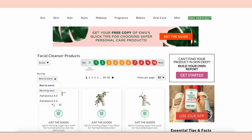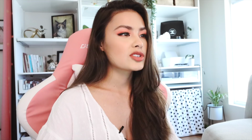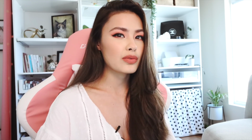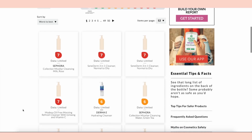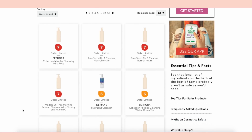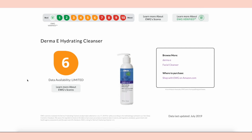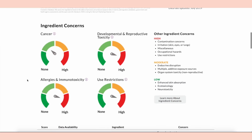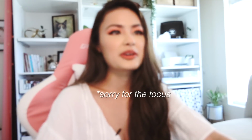So I see the worst one is Sephora Collection Micellar Cleansing Milk Rose, which I've never tried before. I actually haven't really tried any of Sephora skincare. What? Derma E is on here, their hydrating cleanser, which, by the way, I have never used, but I do use a lot of Derma E products. I specifically like their sunscreen, and I use their moist towelettes because they're biodegradable. In a lot of my streams, you guys will see me use them almost every stream. I always think of Derma E as a green brand, which I realize is a very loaded statement.